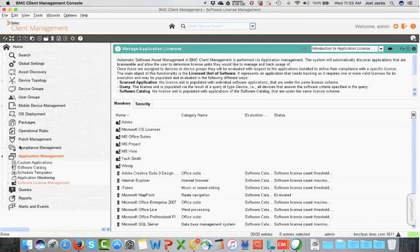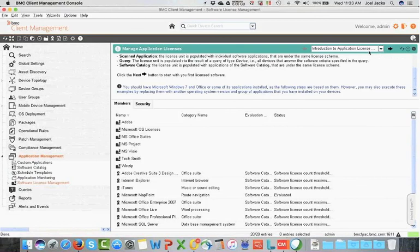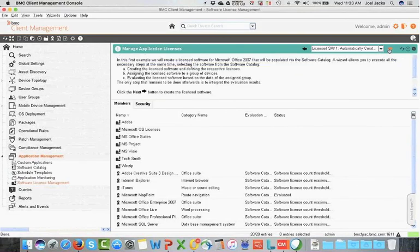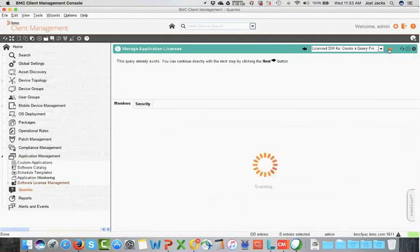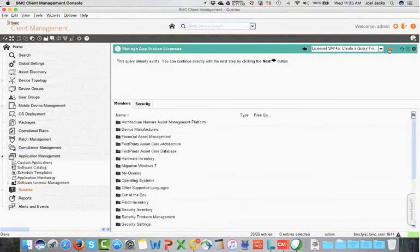And you can see over here on the left-hand side, it took me to the application management menu, and it's highlighted, so I can see where the product wants me to go. It's taking me through. It's going to prompt me for some information. When I'm ready, I'm going to go ahead and hit next, and hit next through the product. And as I need to go through different steps, you can see it's going to change.